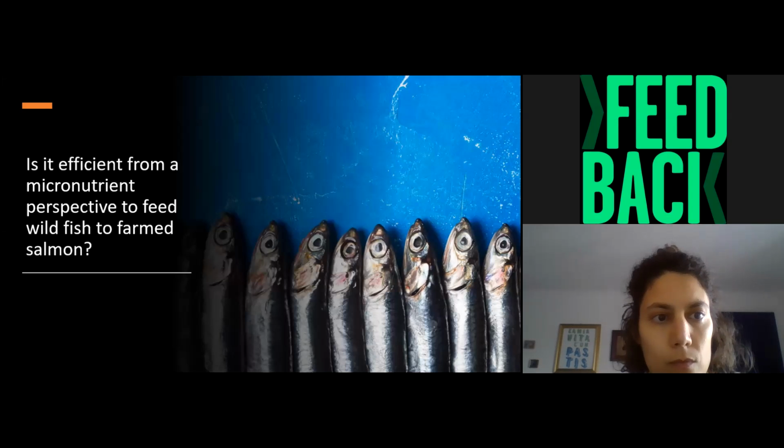So what we set out to question in our research, because what we hear a lot from industry is that this is an efficient way of using these forage fish to create salmon to provide micronutrients for a global population. So we wanted to consider: is it efficient to feed these small fish to salmon and then eat the salmon? Or would it be better if we, say, ate those fish directly ourselves and ate less salmon? That's what we started to explore.